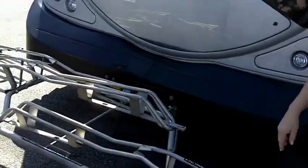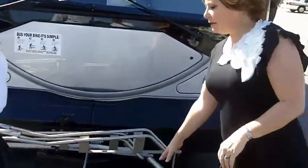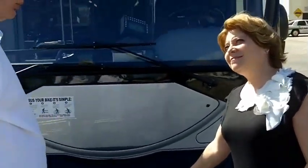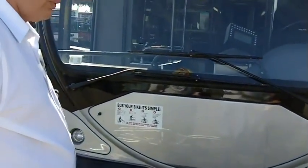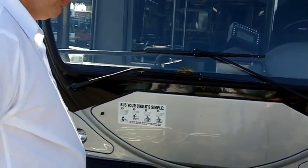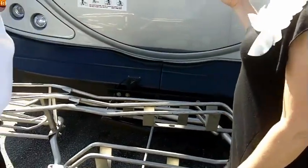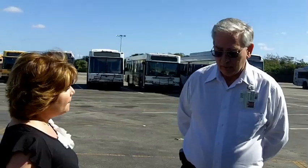Wow. Okay. I've seen them, but I don't think I've ever seen any with bikes on them. Actually, we have a huge bicycle component to our ridership. Do these come on regular buses too? Yes, all of our buses now have bicycle racks. How many articulated buses do we have in Broward County? We have 31 articulated buses. And how many total? A little over 300. And are there plans to purchase more of these? Not in the immediate future.